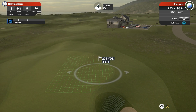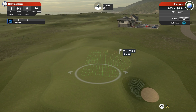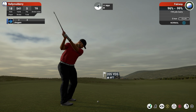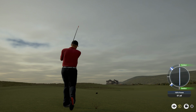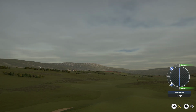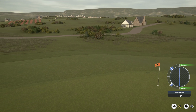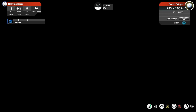205. Okay, so it's playing 207. Yeah, that should do it. And we'll put a bit of loft on that as well, I think. Do you know what? I think that might still be too much. Oh, no. Oh, just a little bit too much, yep. I couldn't have took much more off it, to be honest, but that'll do. We'll just chip up and take the birdie.